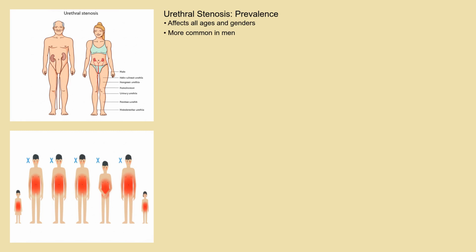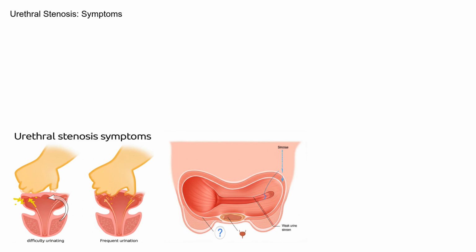of associated causes. The signs and symptoms of urethral stenosis can vary depending on the severity of the narrowing. Common symptoms include a weak or slow urine stream, straining to urinate, frequent urination, feeling like you can't completely empty your bladder, pain or burning during urination, and blood in the urine or semen. Some men may experience recurrent urinary tract infections. In severe cases, urethral stenosis can lead to urinary retention, a painful and potentially dangerous condition where the bladder is unable to empty at all.